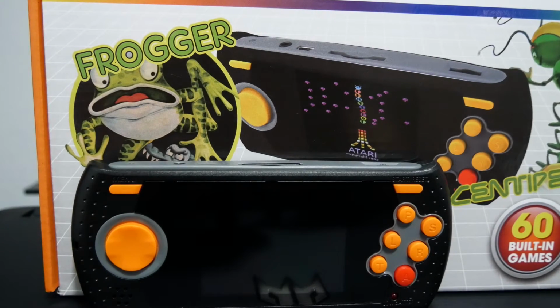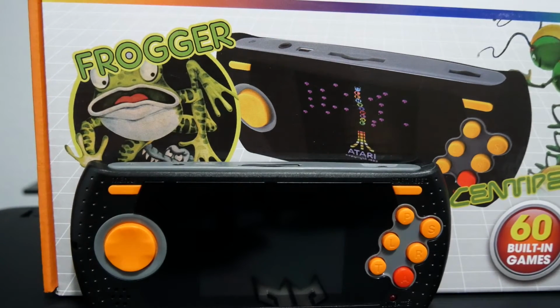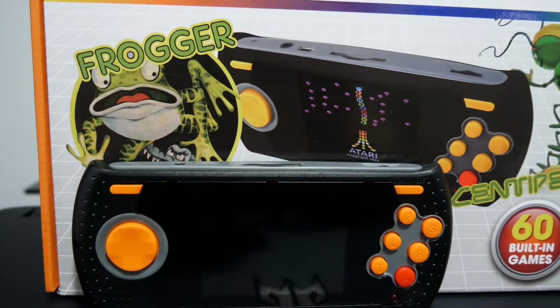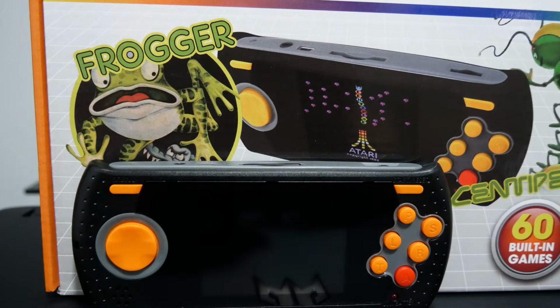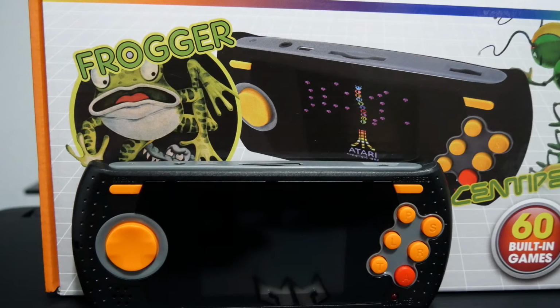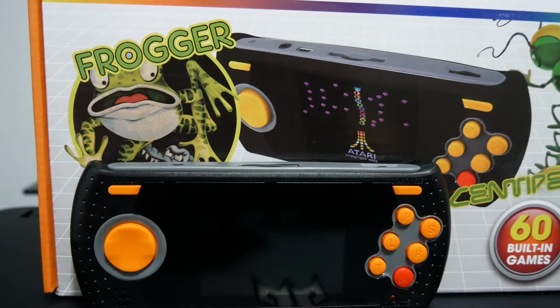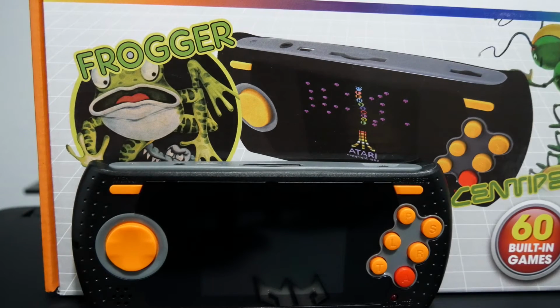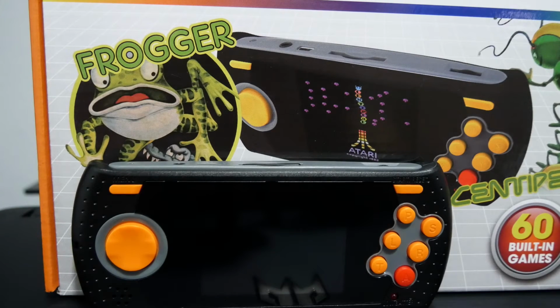And here's the other thing. It is an AtGames device. The build quality is suspect on all their stuff. So I think about the longevity of it. Is it going to last a long time? I guess that remains to be seen. So far, I like the device. If I find one for a decent price, I'll probably pick one up because I do like it.